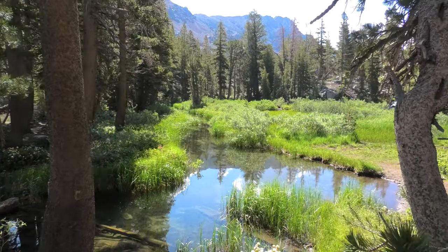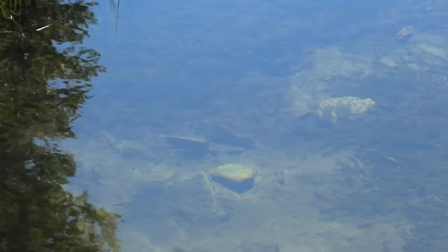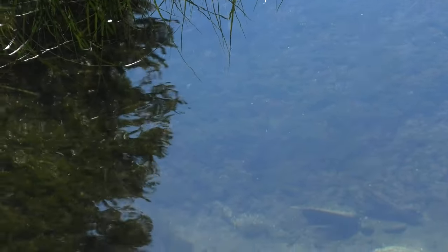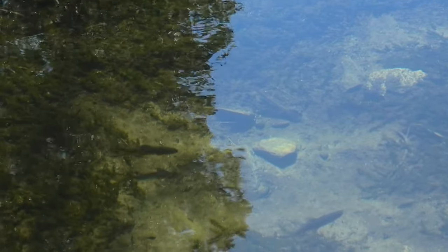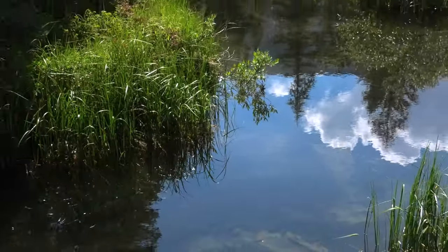I spotted my first fish. Let's see if I can show you. There he is. That looks like a brook trout. Yep. Wait, no, those are rainbows. Oh, that's a brook trout. Brook trout and rainbows, folks, in this little mountain stream.